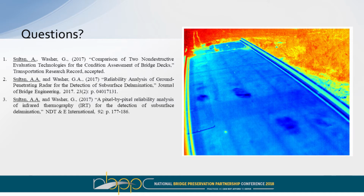One is in TRB's most recent January meeting, and it'll be in the TRR later, but you could get it there now. One's in the Bridge Journal, one's in the International Journal for NDT, that explain how that reliability analysis is done and show details of that data that I was showing.